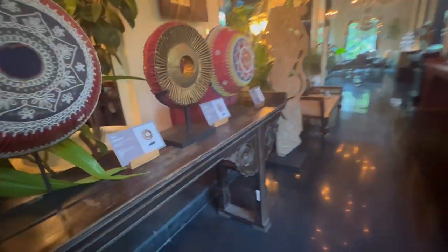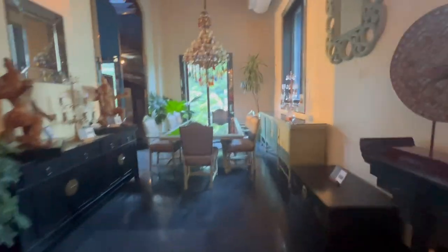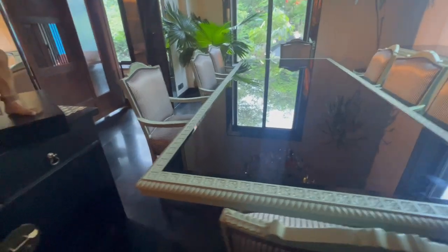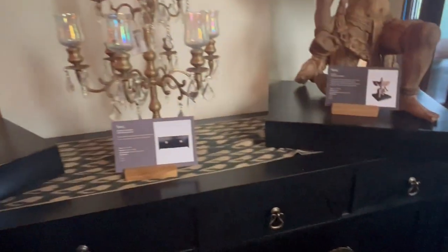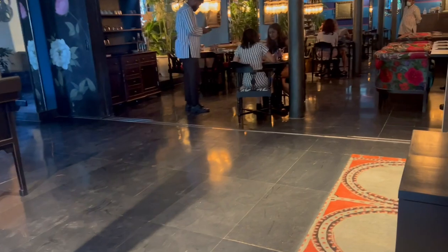There's a cafe here. But these are all on sale only. Look at this table. Look at this, glass in front of them. Look at this chandelier. So this is the cafe now.